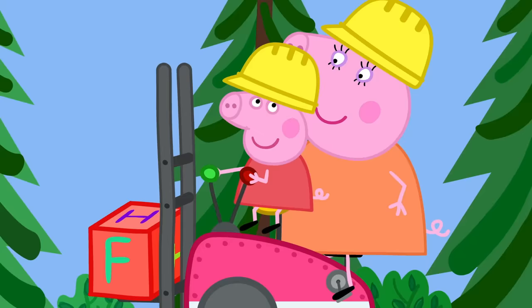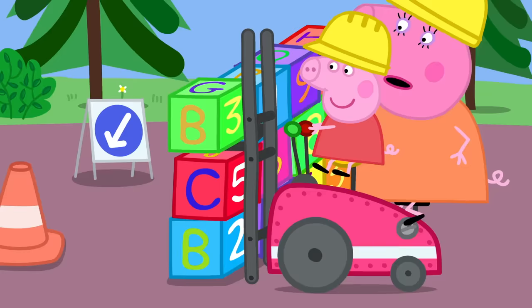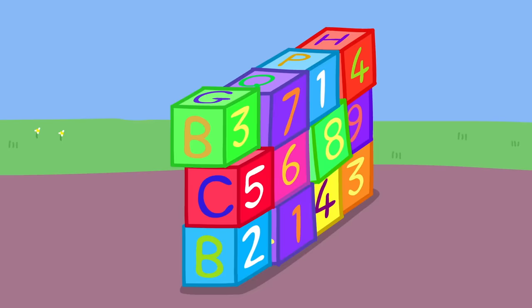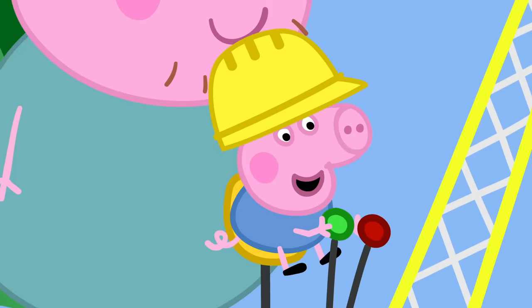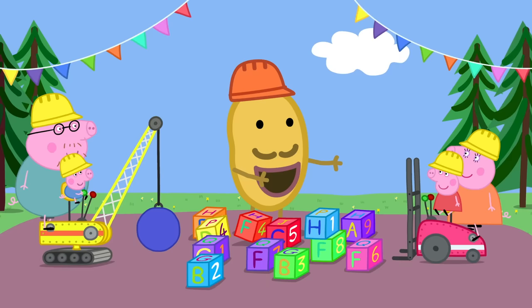Pedal faster, Mummy! Oh, I'm going as fast as I can, Peppa. Nearly finished. There. A lovely wall. Here comes George with a demolition digger. Meow. Oh, dear. George has knocked down Peppa's wall. George! You naughty piggy! Ho-ho! Building things up, then knocking them down! It's all part of the fun at Digger World!